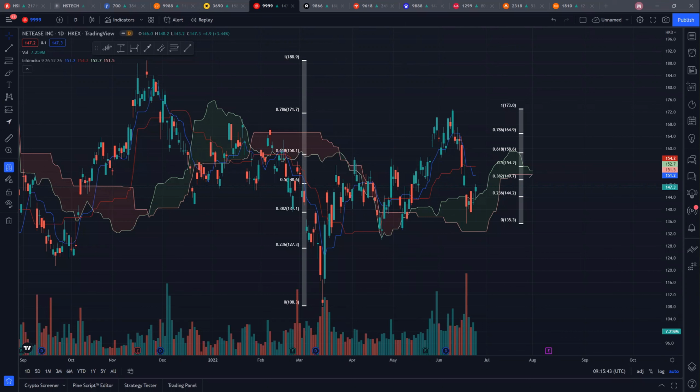So the key resistance to watch would be 150, 154, and 158. If we manage to cross above 160, that would be a good sign, and potentially we can go back above to the 173 area. This blue conversion line and baseline at 151 and also 154 will be very strong resistance for NetEase to break above. If we start pulling back down, then ideally this 127 level should hold around this $130 psychological support level.